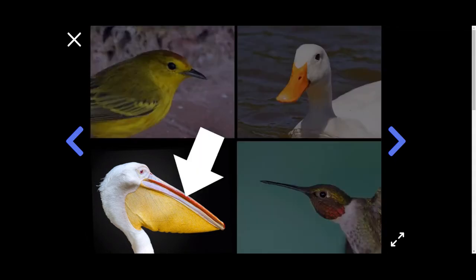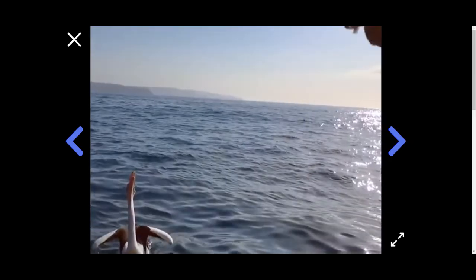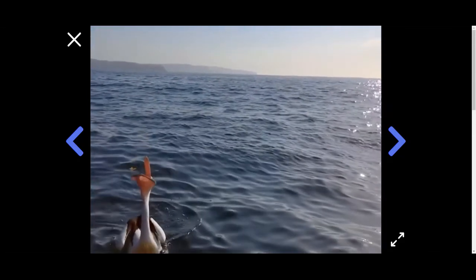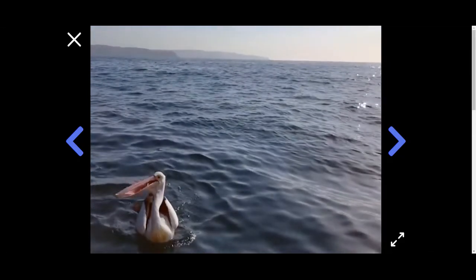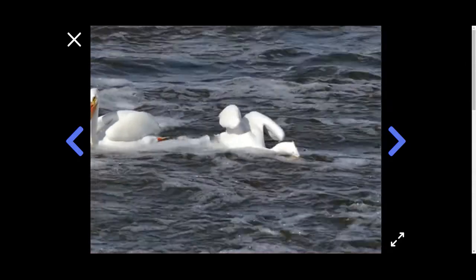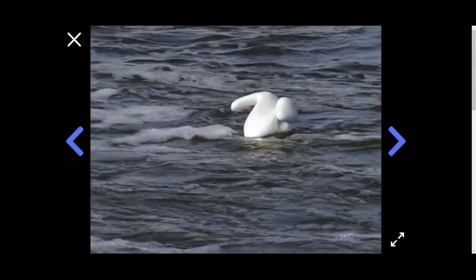Look at the beak of this, a pelican. What does the shape and size of its beak tell you about what it eats? Well, let's watch. Here's a person throwing a fish to a pelican. Whoa, did you see that? Or check this out. Here's a pelican diving its head into the water. Watch what it does.